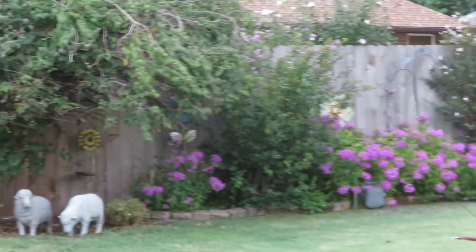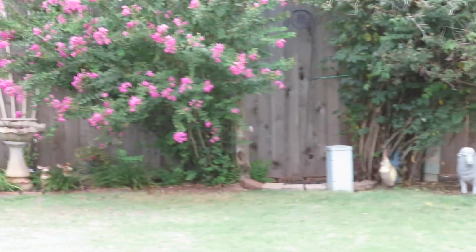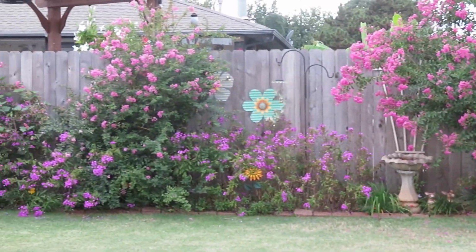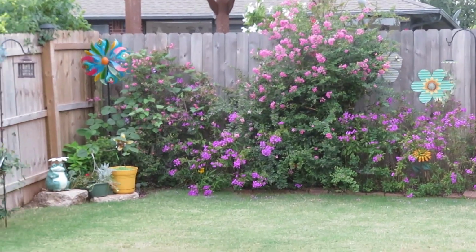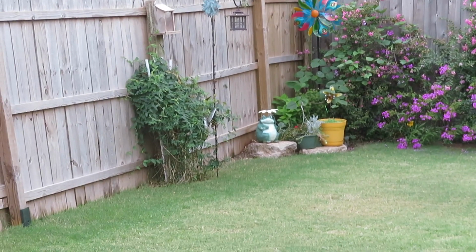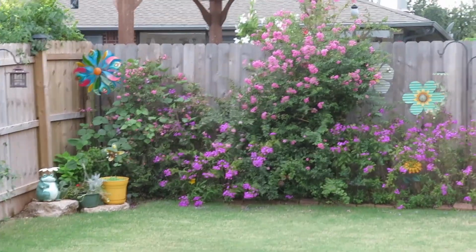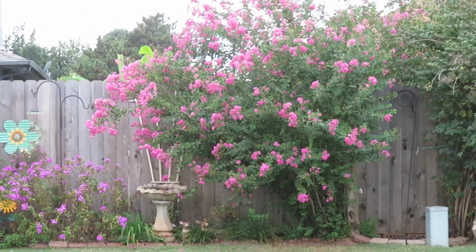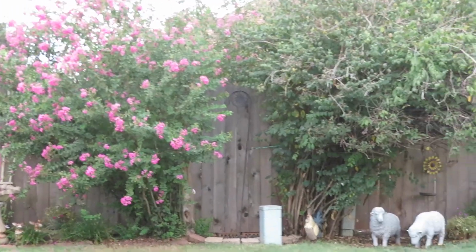Let's go around over here. Look at all this color. This is her tall phlox, and this is a crepe myrtle. Another crepe myrtle. It's looking really good. I have to take you around front too because she also has a white clematis in bloom.